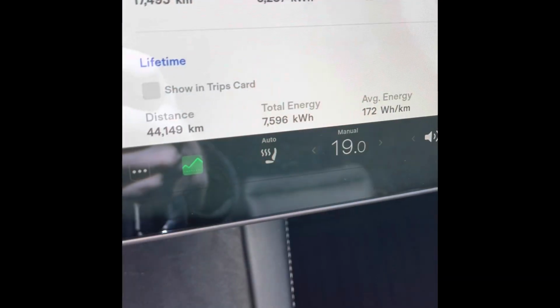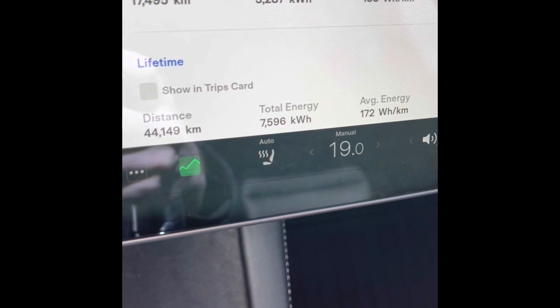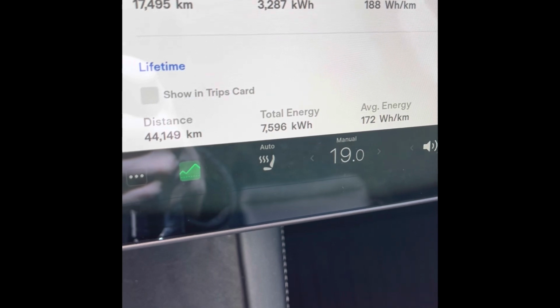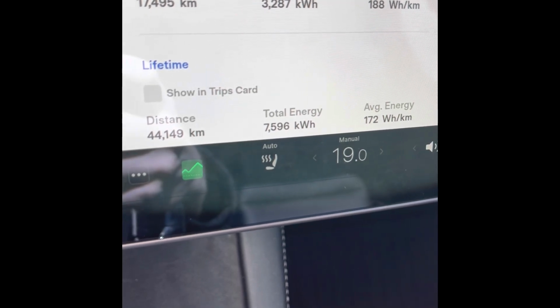The last pro I wrote down is just the fun factor of driving. If you're an enthusiastic person about driving, I'll take a stick shift 5-speed any day, but for my everyday vehicle, it's going to be an EV. It's a lot of fun. It's quick, it's quiet, and it's really enjoyable. So over my 44,000 kilometers, I've averaged 172 watt hours per kilometer, which works out to about 276 watt hours per mile. So that's really good.